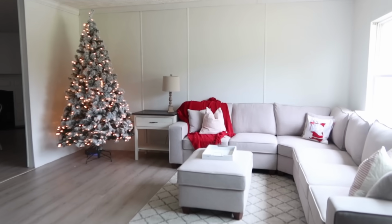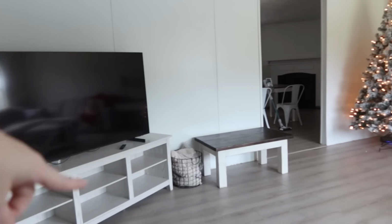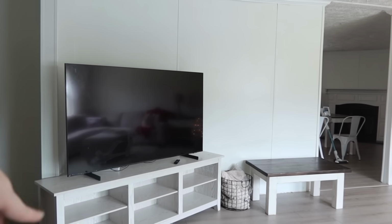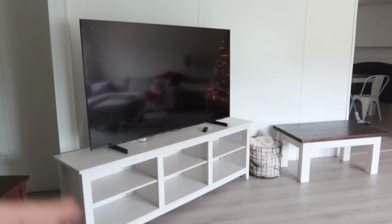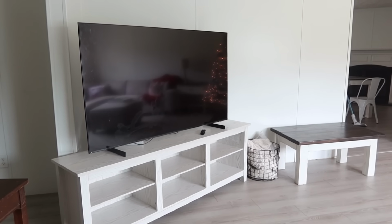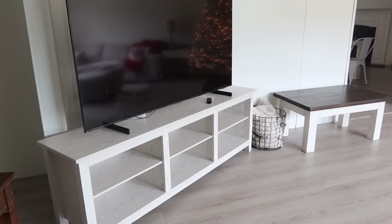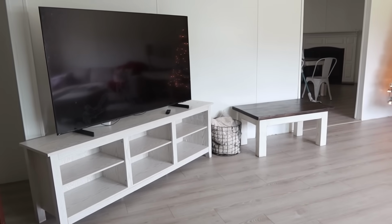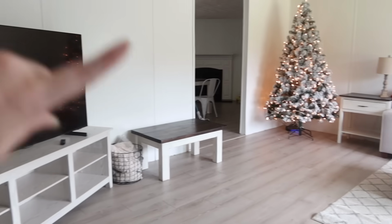So here, let me show y'all from this angle. We had it over here in the last video. I really wanted the TV right here. By the way, my mom insisted that she was not keeping this TV console, so I just went ahead and took it. She didn't want it. She had another table she was going to use, so I really just did not know what to do with my Christmas tree, but I'm really liking it over there.